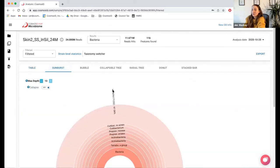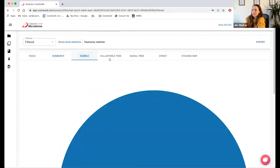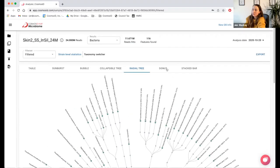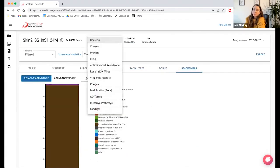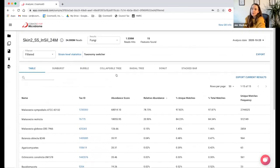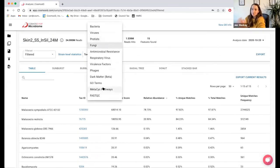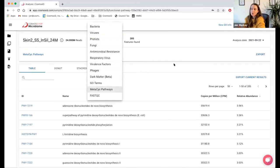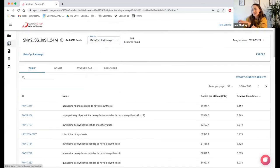And then there's various charts and visualizations. So sunburst, bubble, collapsible, radial tree, donut, and stacked bar. You can also toggle between data sets. So obviously, if you've done shotgun, you'll have multi-kingdom open. You can look at fungi, for example. And then you've got your functions as well that I mentioned. So metasite pathways, GO terms available. That's just in the one sample though.